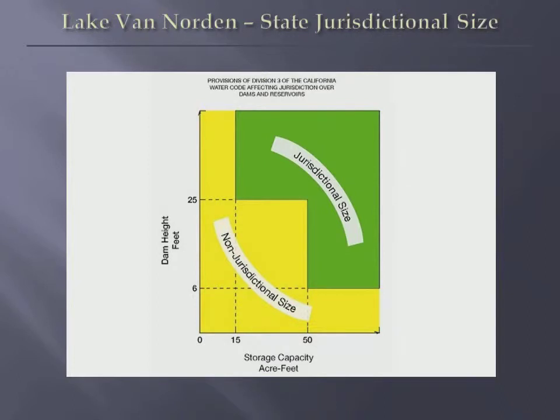So what makes a dam jurisdictional? This chart illustrates how the DSOD determines if they have jurisdiction over a dam. In the case of the 10-foot-high Van Norden Dam, it comes under jurisdiction if it stores over 50 acre-feet of water at its maximum size.